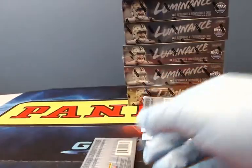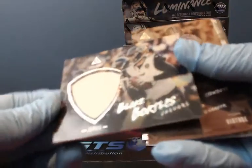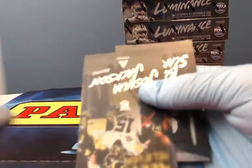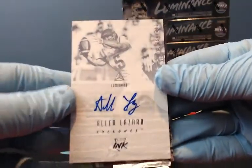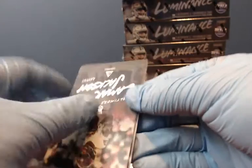Keenan Allen, Flash, Mark Andrews, Pettis, and Riley Ferguson. Blake Bortles, Jumbo Jersey. Emmett Smith, Vintage, Carrington, Joshua Jackson, Bo Scarborough. Gold, Cedric Wilson Jr. and Alan Lazard to 249. Ezekiel Elliott, Dynamic, Jackson Van Der Esch and Minka Fitzpatrick.